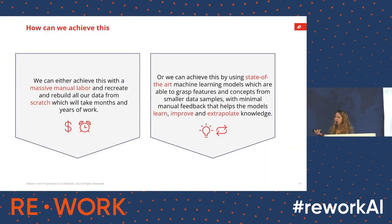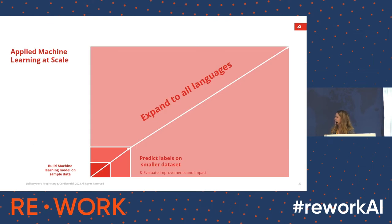Either we can give this data back to the content teams and make them do this manually, which will take months or years of work, and maybe in the end it will not be accurate or well standardized. Or we can try to apply state-of-the-art machine learning, which is able to grasp features and concepts from smaller data samples with minimal manual feedback that helps models learn, improve, and extrapolate knowledge. And we chose the second path.